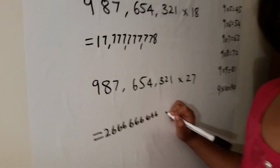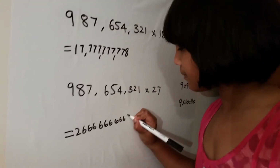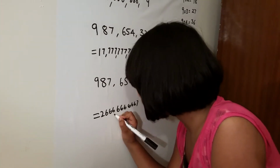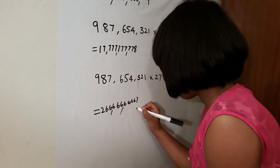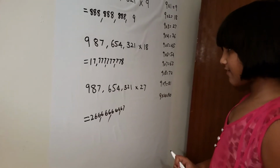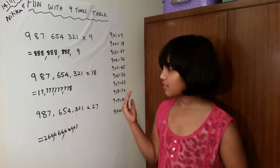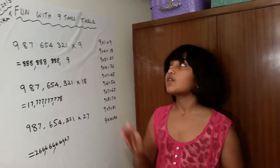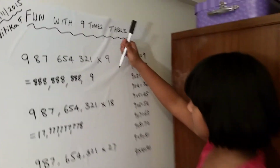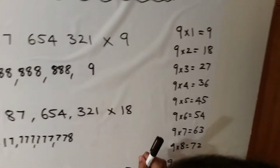So instead of rubbing out the whole number, I'm only rubbing out a little bit so I can put the 7 back. Here, don't forget the commas again. If you forget the commas, I think that'll be a bit of a tragedy. Okay, here's my numbers. That's very easy. And also, this pattern with larger numbers would only work with the 9 times table. See? Because I'm timesing 9, 18, 27.